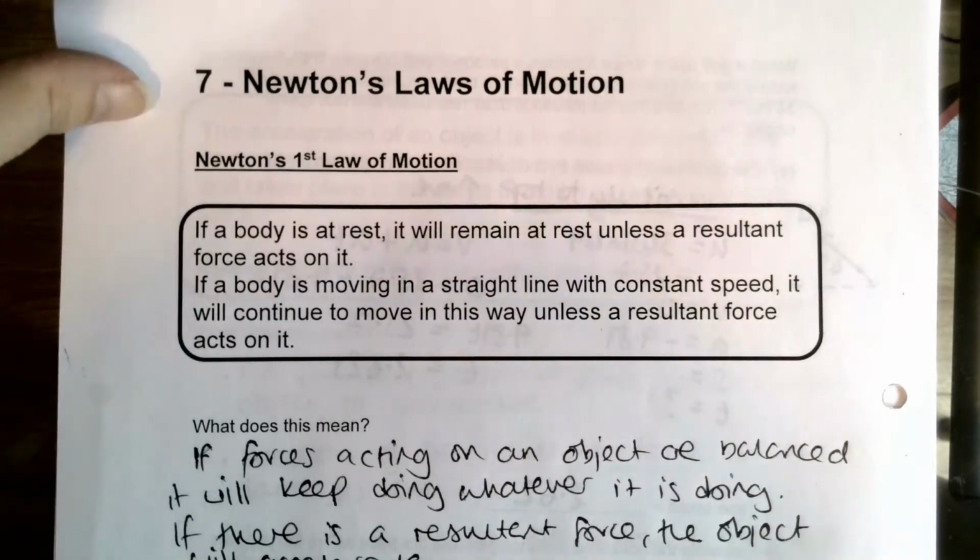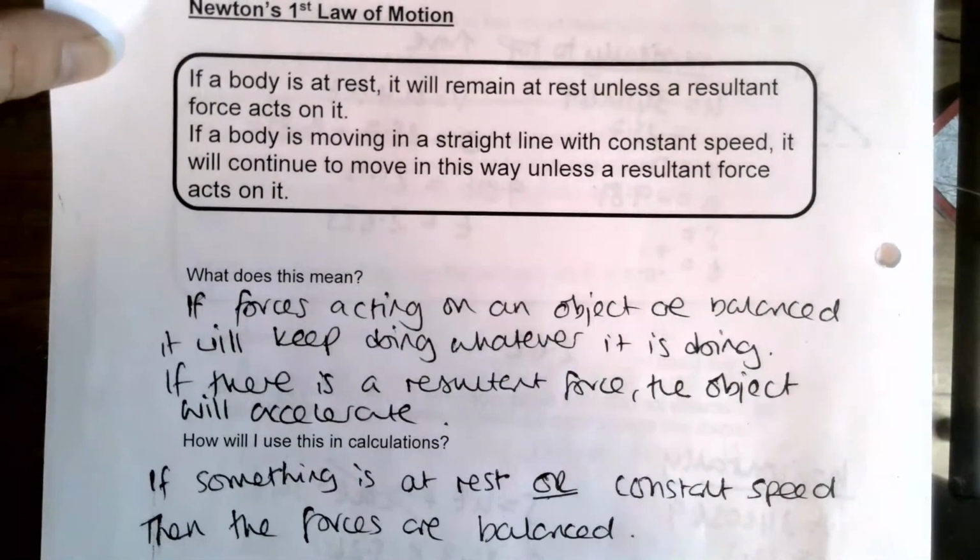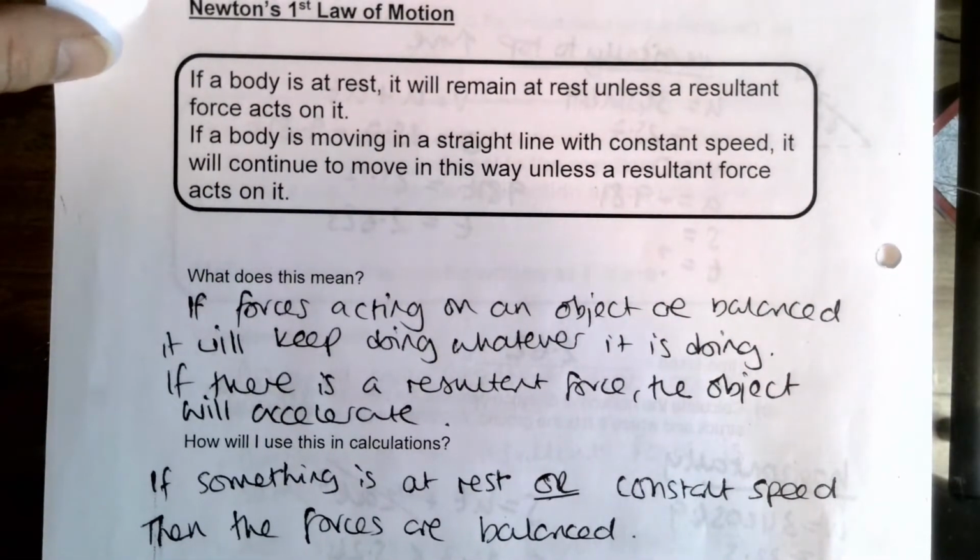Now I am pretty sure everyone has this all filled in. I suppose if anyone was off, you probably don't. But that is what you need to fill in there.